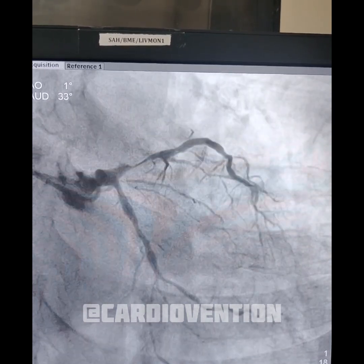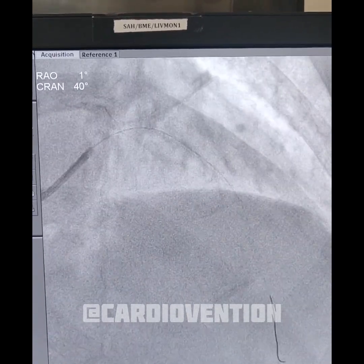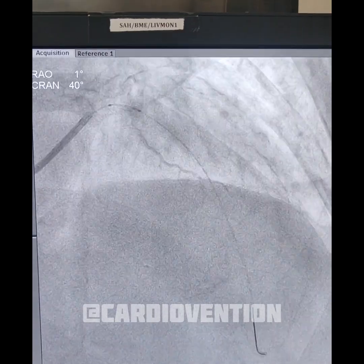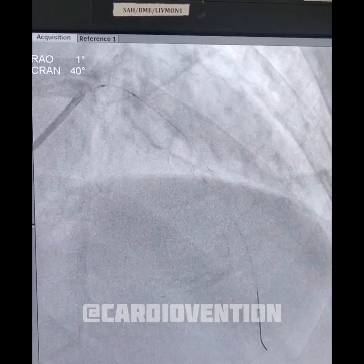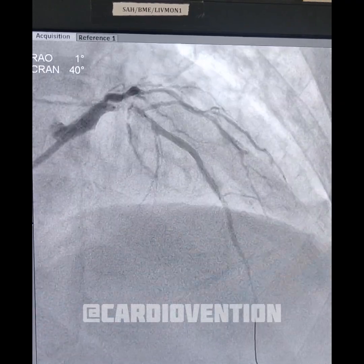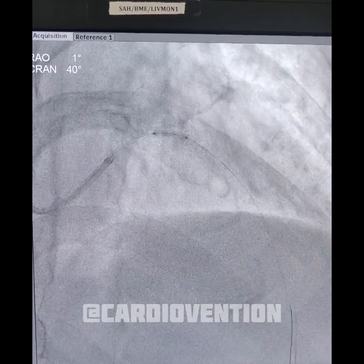Here's the critical point. Never send a Wellens patient for a stress test. Why? Because the increased demand during stress test can provoke complete LAD occlusion and trigger a massive MI. Wellens syndrome needs urgent intervention even if the patient looks stable.